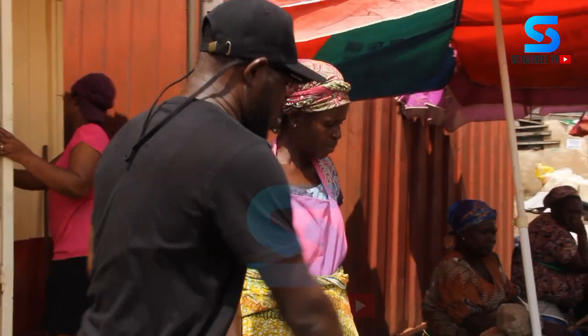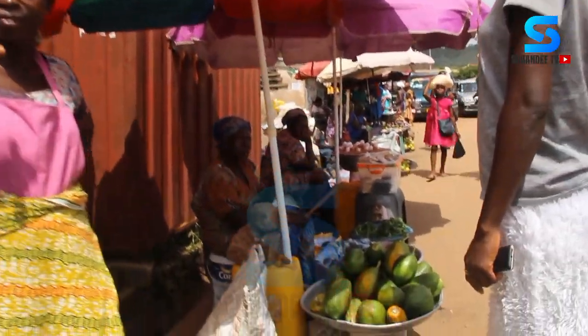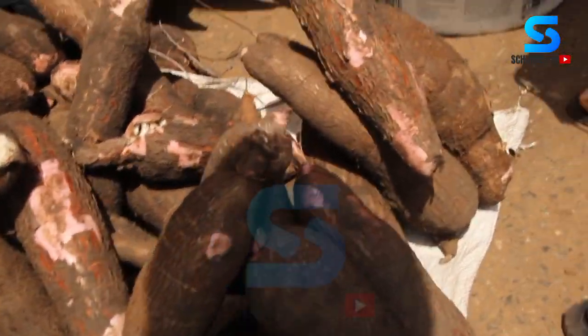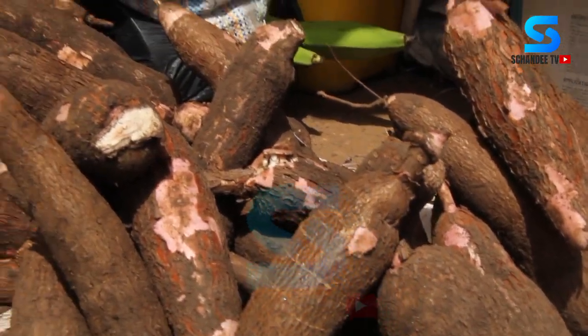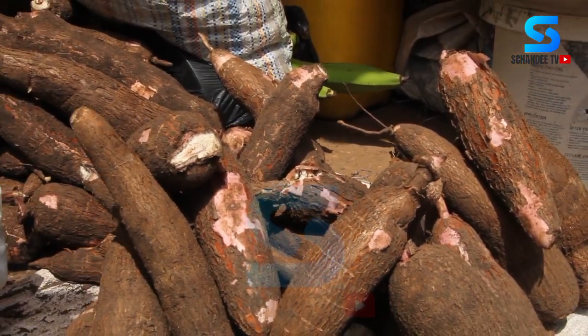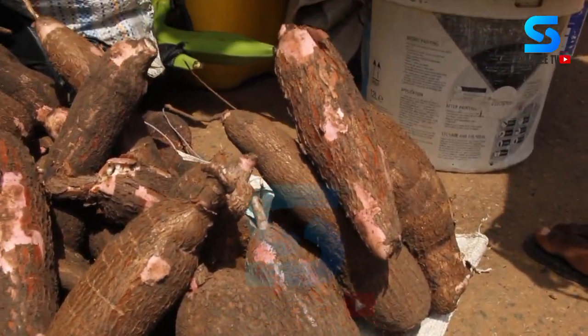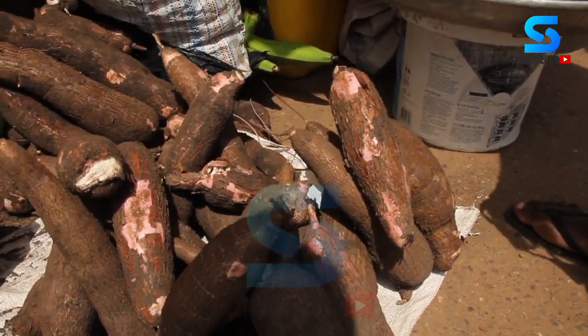Okay. 10 cedis. Oh, okay. So this is meant for fufu. What she's saying is the one she arranged is 10 Ghana cedis. Oh, okay, so some are 6 pieces. All right, so 6 and 7 pieces.